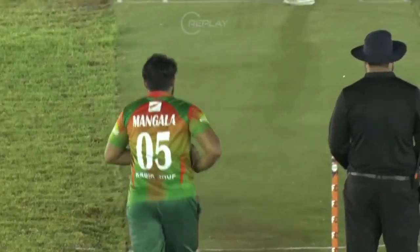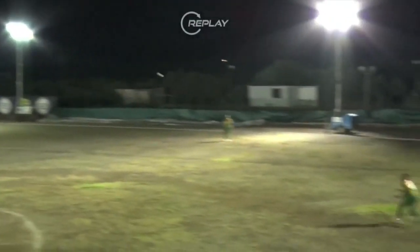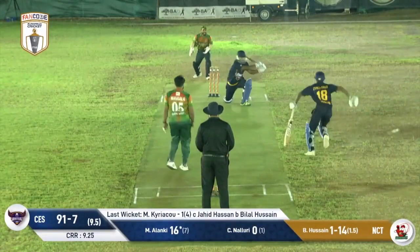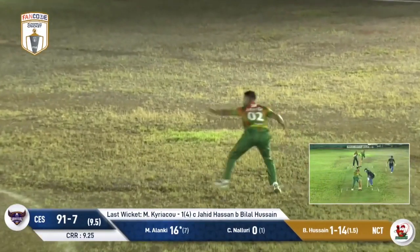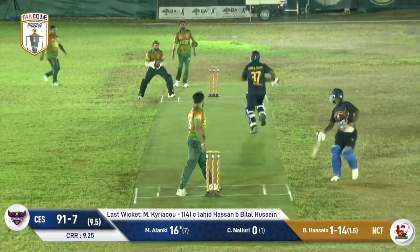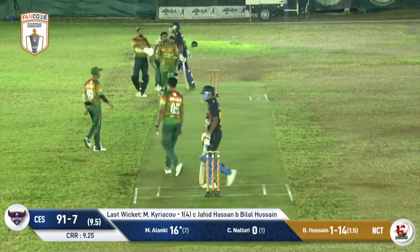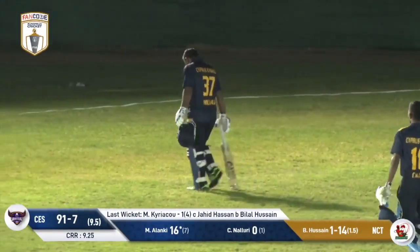And yet another Eagles wicket falls towards the fag end of this innings, but importantly for them, the skipper Murli Alanki will be back on strike to bowl the final ball of this innings, as this one's rather timidly played, too long on. They'll have to push for a second as Charan Nalluri is off the mark, but the run out's at the batter's end, and it's well taken by Abid Ali to run out Murli Alanki, who played a brilliant innings, a fantastic cameo.